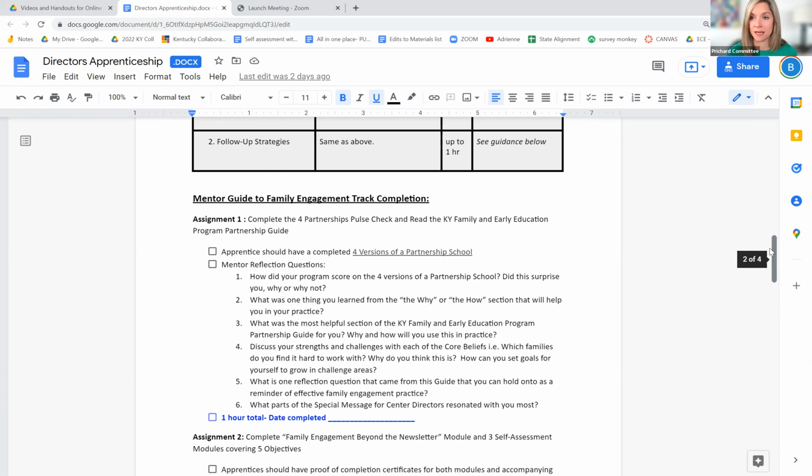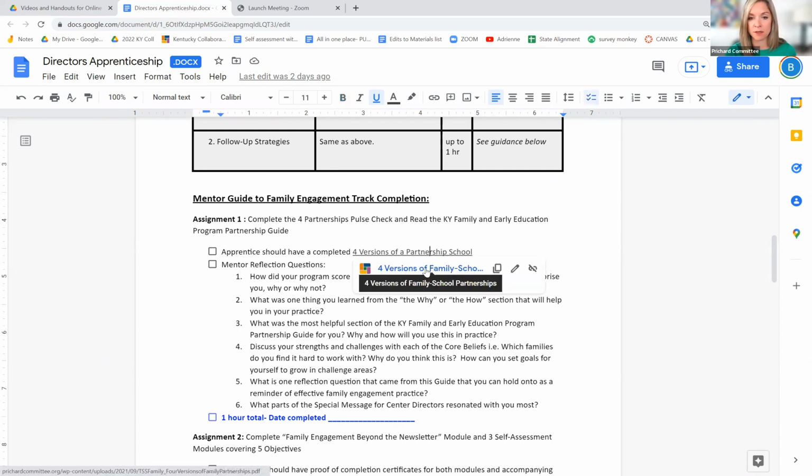So the first assignment is to complete the 4 partnerships pulse check and read the Kentucky Family and Early Education Program Partnership Guide. So you'll find that on the main page of the early education workbooks and where you found this training module link. So it's all there for you. The first tool that you'll see on that page is this partnership grid. So I'll pull it up for you here.